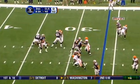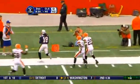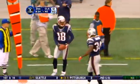Brady still with the football. And all kinds of time. Far side of the field, complete inside the 10 to Stallworth, and out of bounds. It'll be first and goal.